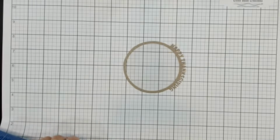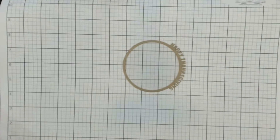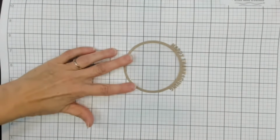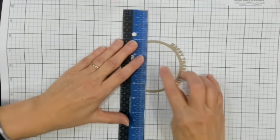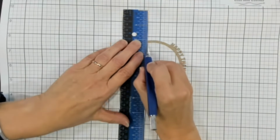I have to slide my cutting mat under here so that I don't chop up my whole. I was just telling you when I do this, it's probably going to mess up the camera view. Okay, I think I'm good. So I'm sliding my cutting mat under here because I do want to be able to see the grid, and my cutting mat does not have a 1/4 inch grid on it.